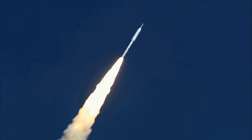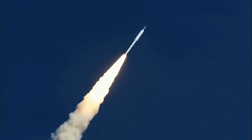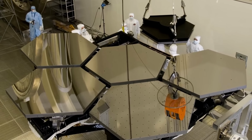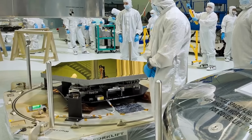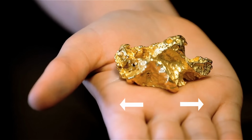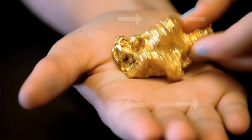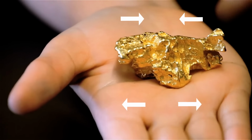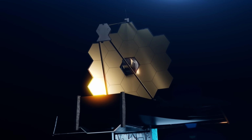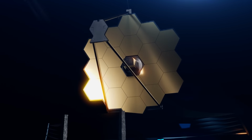If you had a chance to look at these mirrors, they would seem to be gold, but they're made of beryllium. This is a steel gray, lightweight, and brittle metal. A gold coating is still applied to each mirror, but they can't be produced entirely out of gold since this material needs to expand and contract even with small temperature changes. And that's not what we need to happen to a super precise piece of equipment.